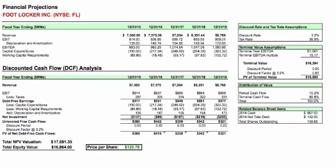Furthermore, with certain assumptions in place, the discounted cash flow model I've constructed projects an intrinsic value of $120 per share based on Foot Locker's future free cash flows over the next 5 years.